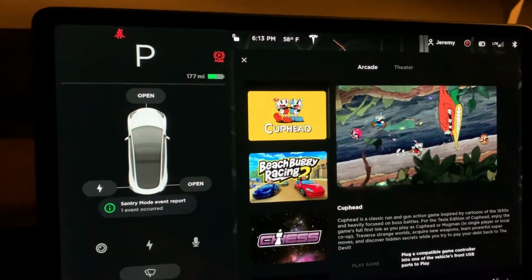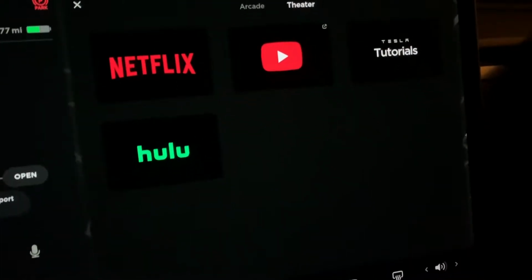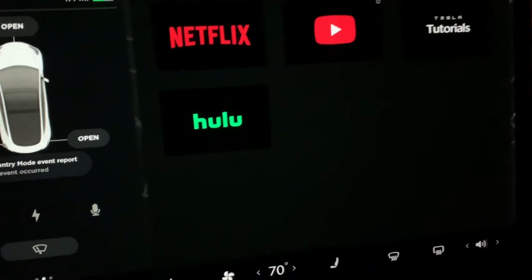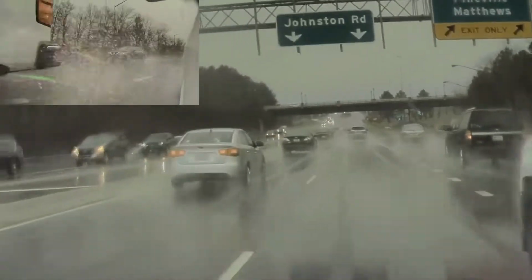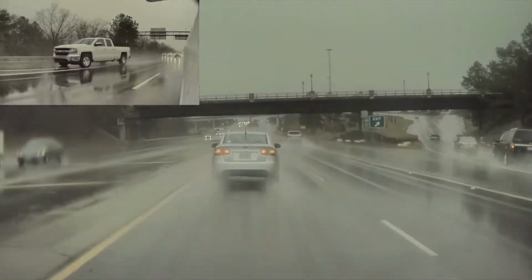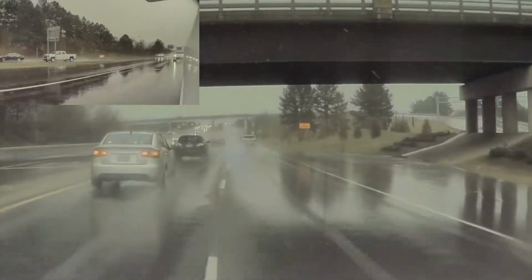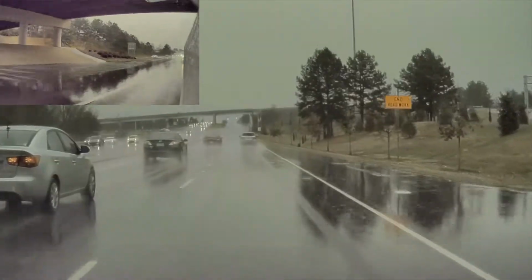You also got things added such as Netflix, YouTube, Hulu, and Tesla tutorials into the app screen. You also got dashcam where you got multiple cameras, and you got up to 4 cameras, 2 side cameras, front and rear camera as well added in that version 10.